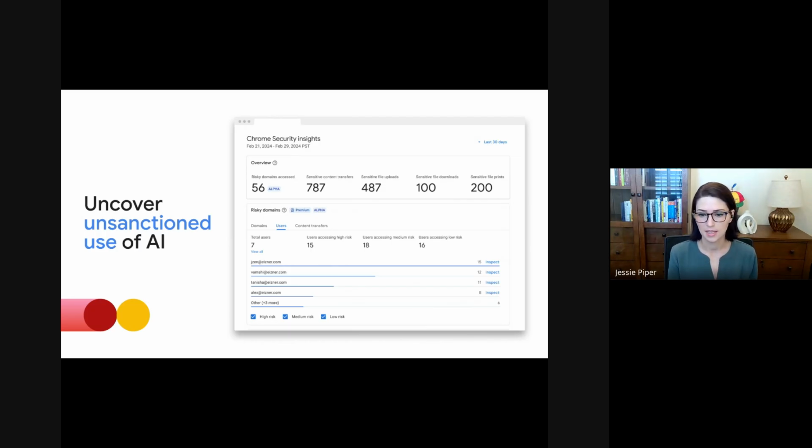At a glance, administrators can see exactly how many risky domains were accessed, how many sensitive content transfers occurred, and the exact volume of file uploads and downloads. You get a clear breakdown of domains, the users, and whether those users are accessing high, medium, or low risk environments.